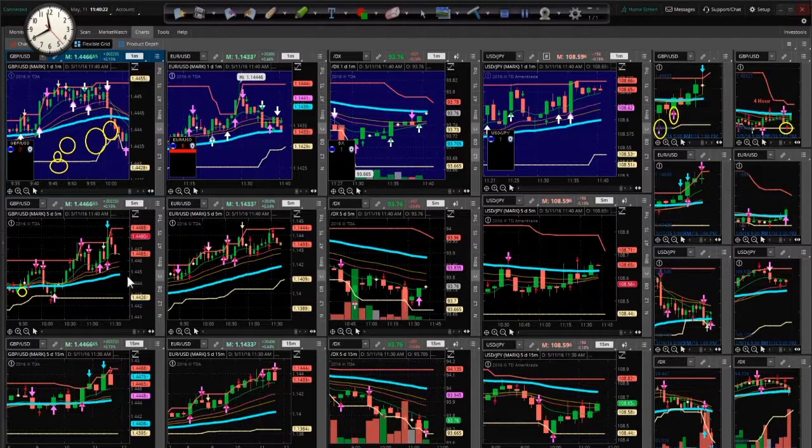And why did this go down? Because we had warnings. We had a warning from our 5-minute signal down. So you would have maybe taken all your profits all the way up, maybe sold down based on this signal, or if you were still biased to the upside, then you waited for a new signal.